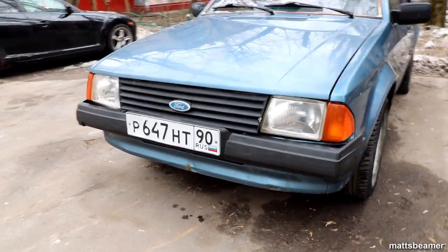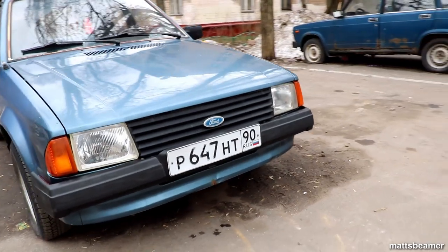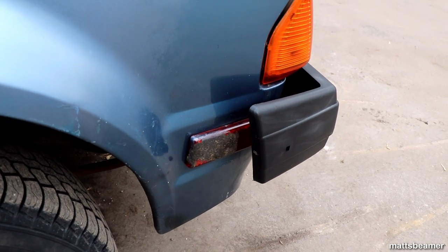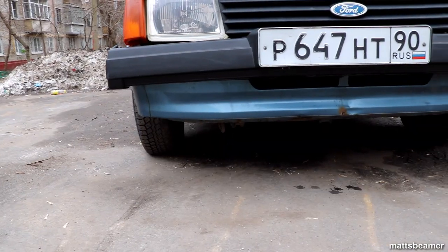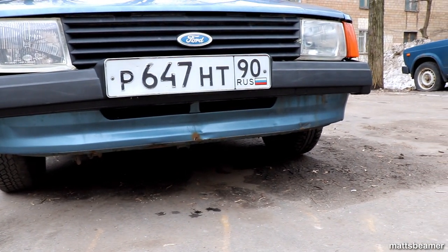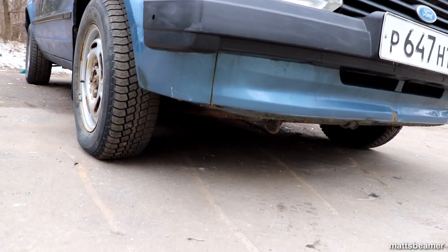This car seems to have an aftermarket bumper on the front. I don't know what this bumper is off, so if you have any ideas, please comment down below. The side reflectors are covered in some kind of black gunk. I do not know what it is. Under the front bumper, we have the valance. The towing eye is located to the left-hand side underneath it.